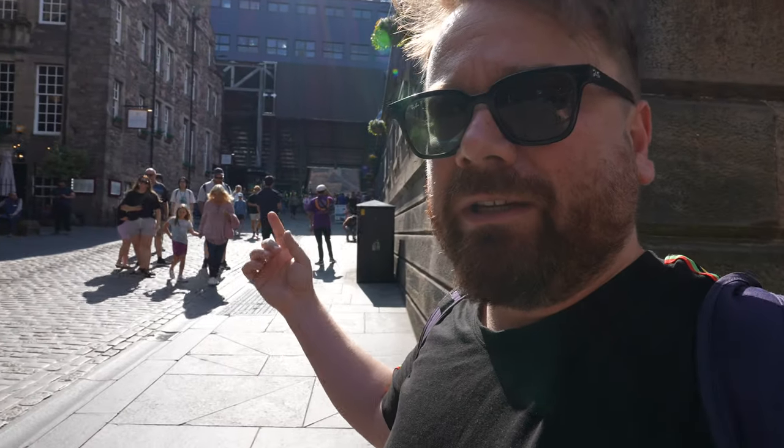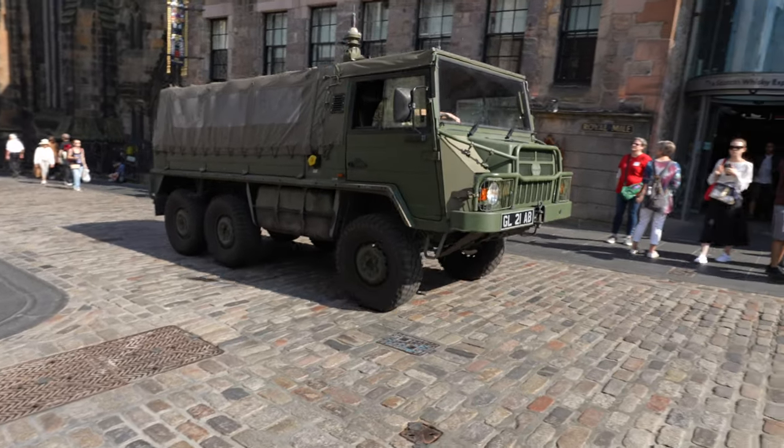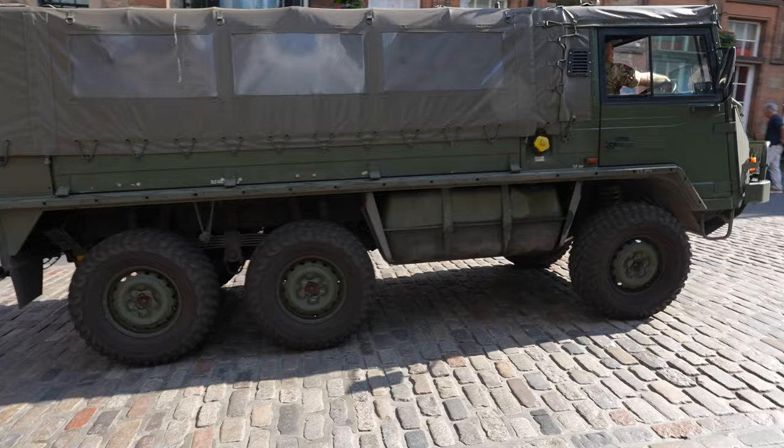If we turn the corner there, you're going to see the entrance to the castle, which has like the stadium thing on it now. And here's a military vehicle. I was unaware that we had declared war with anyone, but you never know.